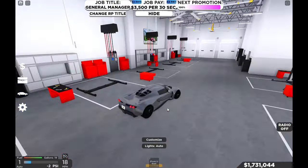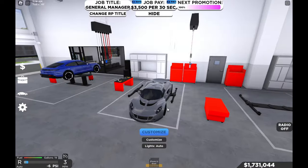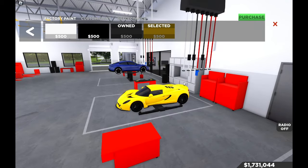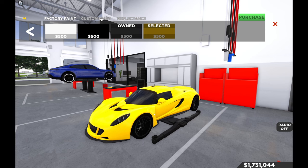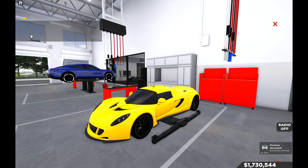Alrighty, so now that we're in the shop, we're going to go and park. There we are. We're going to put the parking brake on and turn off the car. Now, paint, of course, you know me. If you're on the channel, we have to do the paint. I think we're going to go for the yellow. I like the yellow. It looks pretty cool.